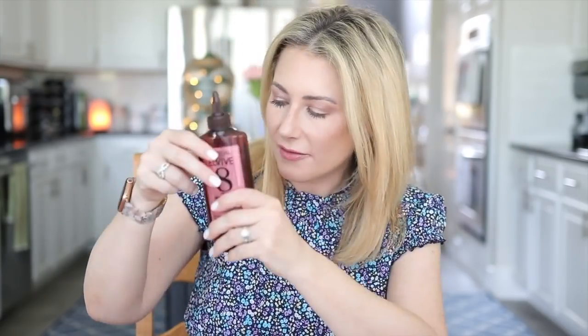I will warn you though, that if you want to curl your hair after you style it using this, the curl isn't gonna hold. The hair is so slippery, it just fell out. So if you want to wear your hair naturally or straight, highly recommend this. Definitely, I can still feel the effects. My hair is still softer than it usually is, so I love this stuff.